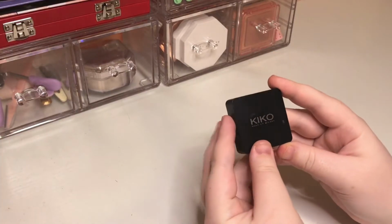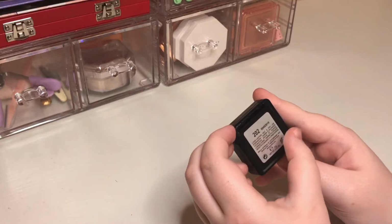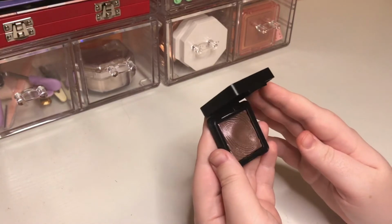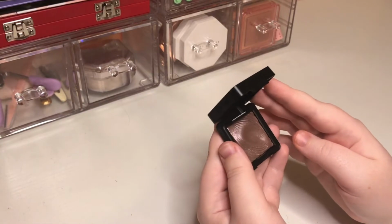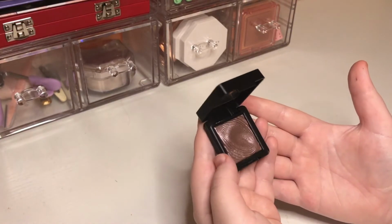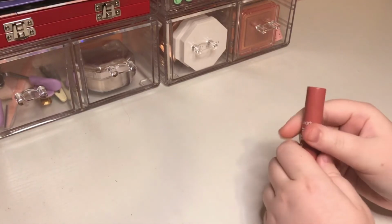I have this single eyeshadow from Kiko that I'm also going to be getting rid of. This is in the shade 202 of their long-lasting wet and dry use eyeshadow. It's kind of this mauve-y taupey color, and it's got a really pretty embossing on it, but it just isn't what I wanted. It isn't as blinding or as sparkly or metallic as I expected it to be. Even when I use a damp brush or a glitter glue, it just doesn't wow me, so I'm gonna get rid of it.